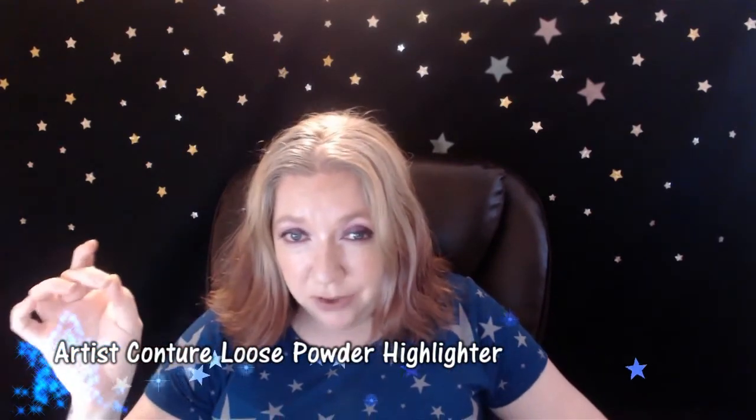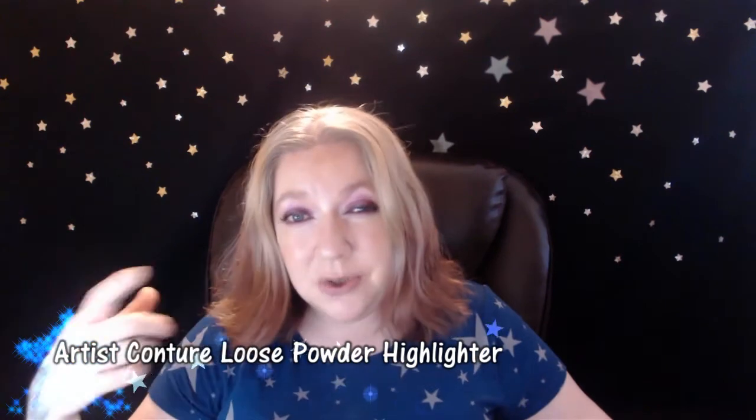It was a beautiful color, but I tell you, when I went to use it, I opened it and you really had to tug to open it, and I think a lot of unboxings had this problem. All of the product ended up in the sink. Every last speck of loose powder highlighter went in the sink. So that was a definite disappointment right from the start.